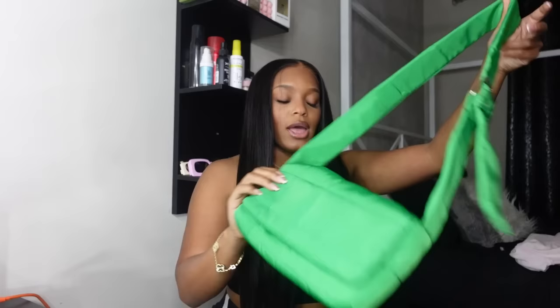All right, and the last two items are purses. So I ended up getting this purse right here from Shein. Y'all probably already see this matches those green shoes that I bought. So I plan on pairing this with the green shoes and seeing how that looks. But I really like this bag. It's giving like a Bottega dupe kind of vibe, but super cute.